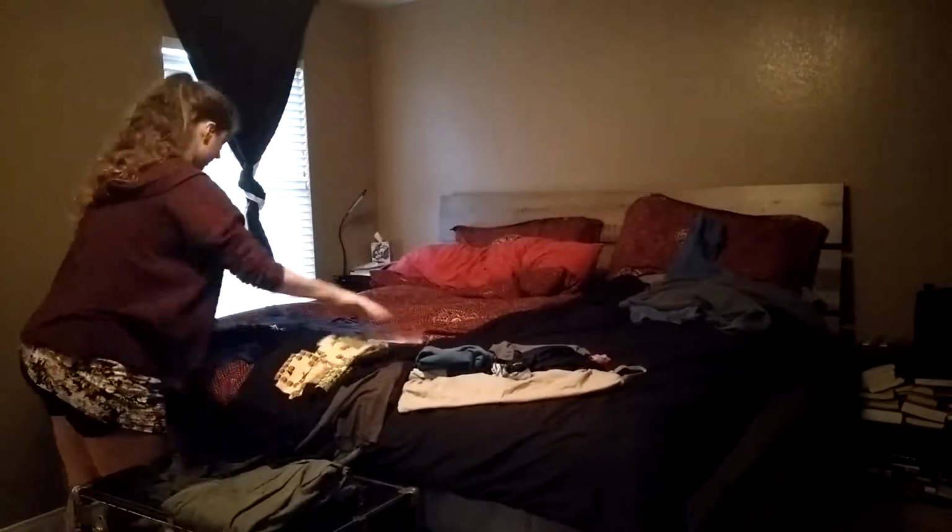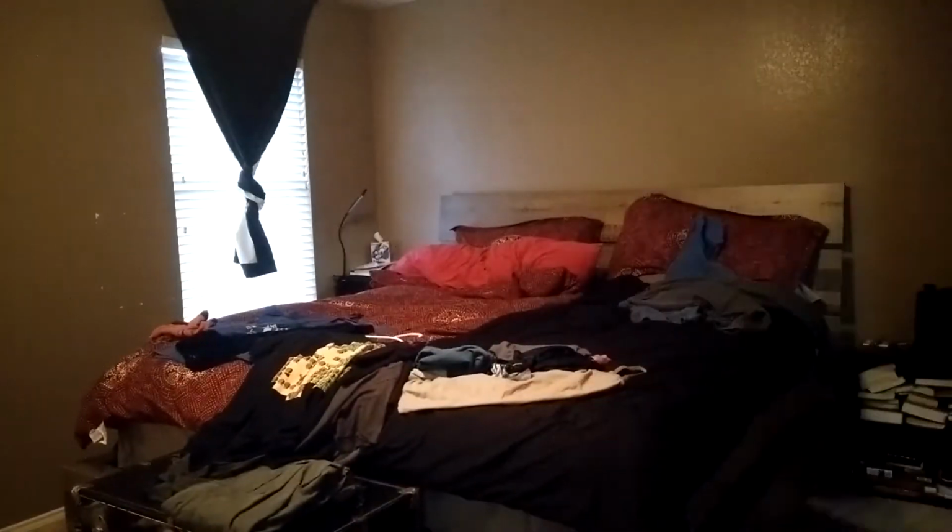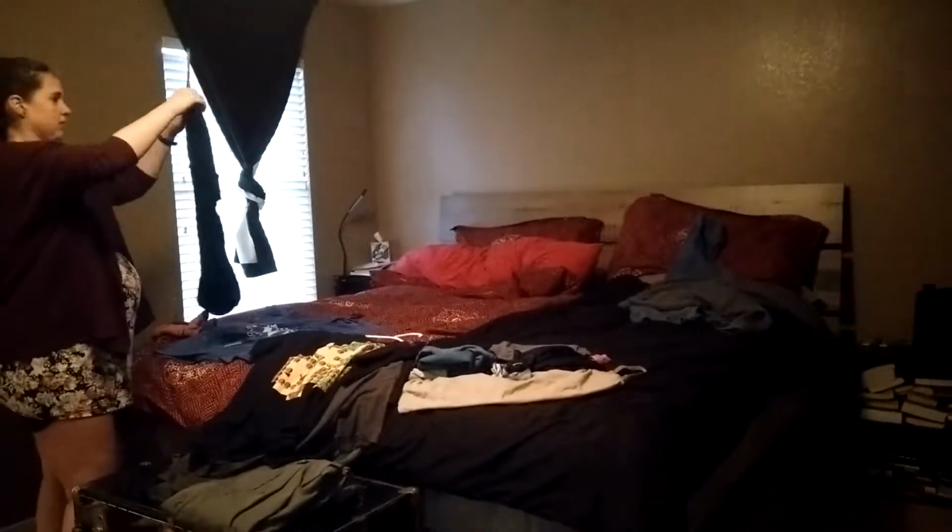And then picking up anything that was scattered around, like laundry, and putting stuff where it needed to be. It really doesn't take that long for the bedroom because I've been really diligent about keeping up with our laundry, and so it was super fast today, which is kind of a new thing.